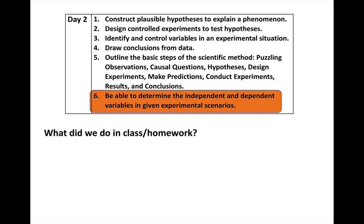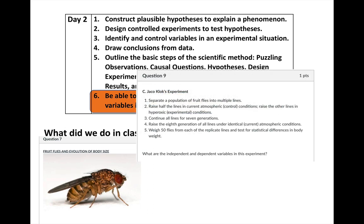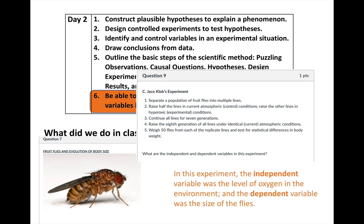And you might think, what else did we do? Well, I remember in the homework doing all that practice in day 3, looking at the different scenarios. One of them was fruit flies and body size. In that homework assignment, it gave us an experiment and specifically asked us, what are the independent and dependent variables in the experiment? In this experiment, the independent variable was how much oxygen was in the environment in which the fruit flies were growing. And the dependent variable, what we're measuring, is the size of the flies. So I would be having this conversation with another person from the class or with a TA, saying this is what we did and explaining it to them.